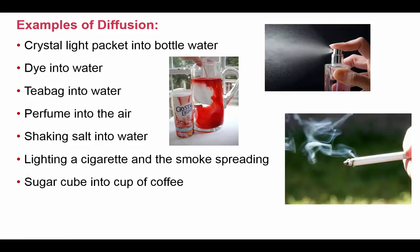Some examples of diffusion. A Crystal Light packet being dropped into a bottle of water. So you'll notice in the picture you put Crystal Light in to begin with. The higher concentration of Crystal Light would be here, but if you let it sit over time, the Crystal Light is going to diffuse from its higher concentration to lower concentration till the entire container of water has Crystal Light in it. Same thing with putting drops of colored dye in water or putting a tea bag in water. You would see that the tea bag or the dye would diffuse towards the lower concentration until the entire container of water had those materials in it.